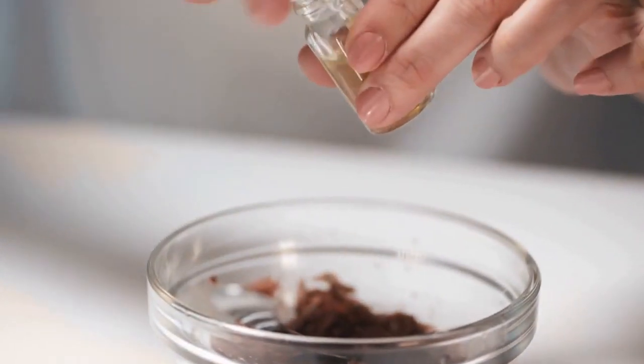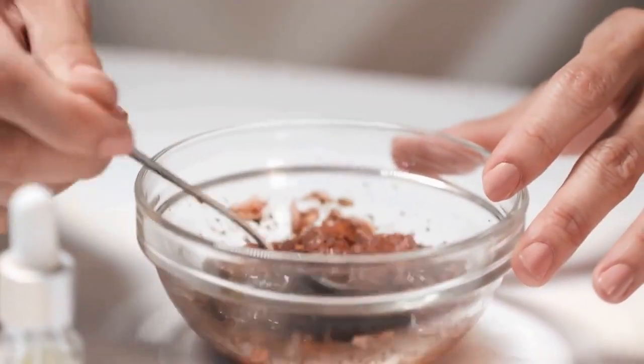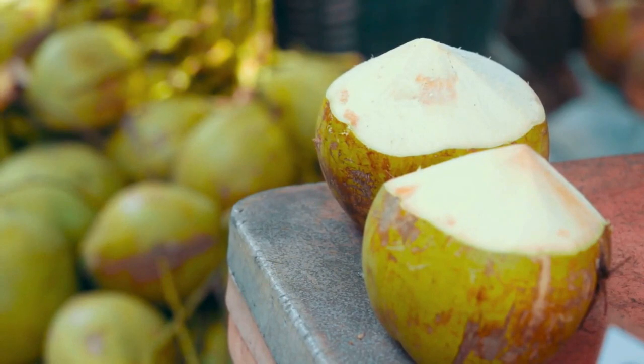Its amazing properties make it ideal for teeth whitening via oil pulling as well. Oil pulling has to be done regularly so you can achieve the best results possible. Simply put a spoonful of coconut oil in your mouth and swish it thoroughly between your teeth for up to 20 minutes. Afterwards, spit the oil and rinse your mouth.